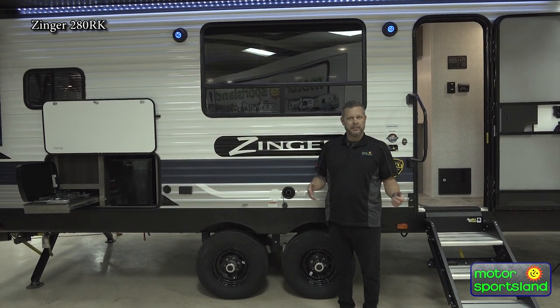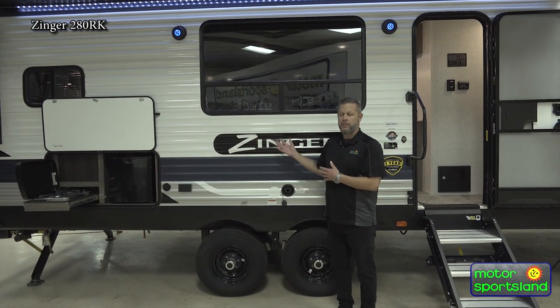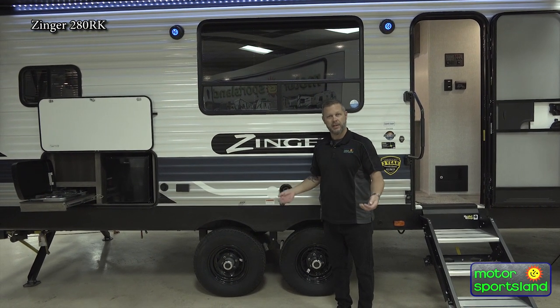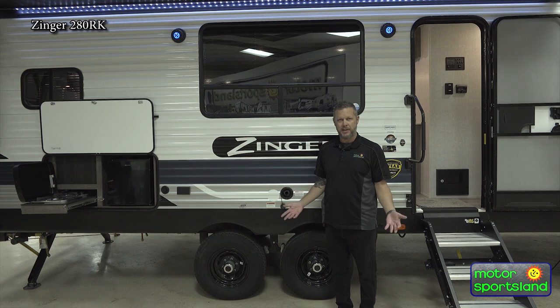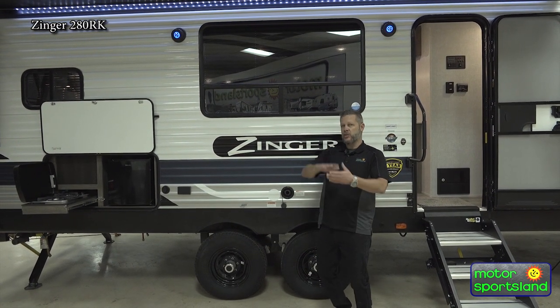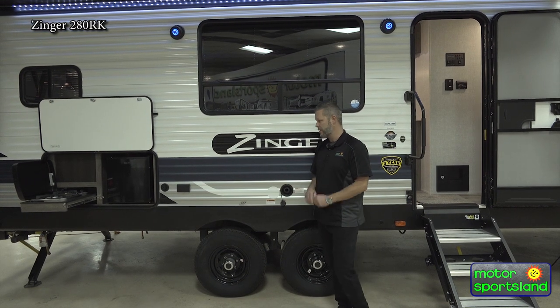So if you go through your first batch of fresh water, you could add another 30 gallons. That's reasonable. So it's nice to be able to do that. Not a lot of trailers can do that. And again, I haven't seen very many where the gray tank is almost twice the size of the fresh.